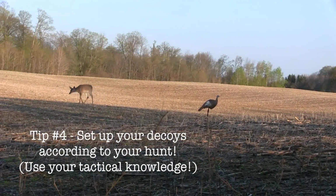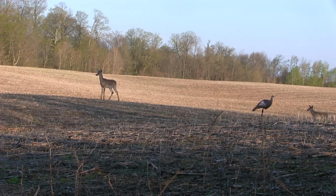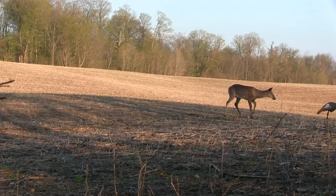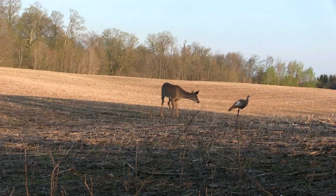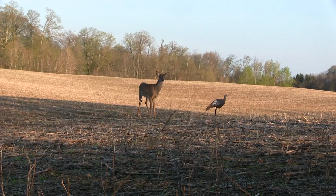The direction that your decoys are pointing, I think, does make a difference. If you've got all your decoys facing you, it's going to look like the turkeys are on alert and looking into the woods, and you don't want that. You want them to be looking natural, looking calm, looking like they're feeding, and not having any clue that there's somebody 10 yards into the woods.